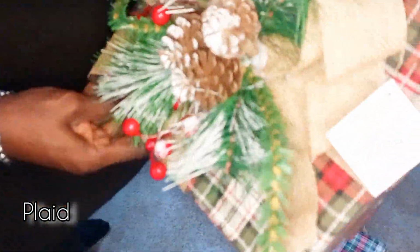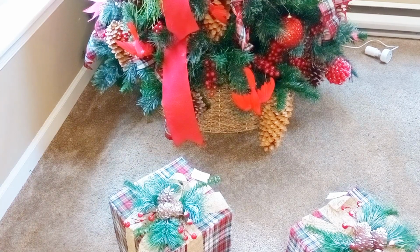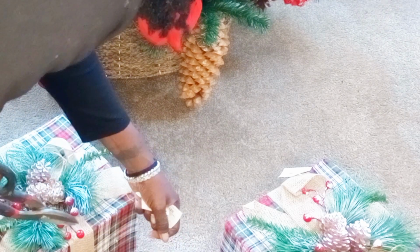Then I also picked these up. They were on clearance. Let me make that out. $34.99. But of course, that's not what I paid for them. Everything I picked up last year on clearance. And I want to say, when I went for the clearance sale, it was at 70 or 80% at the time. So yeah, the decor that I got, literally, I spent pennies.